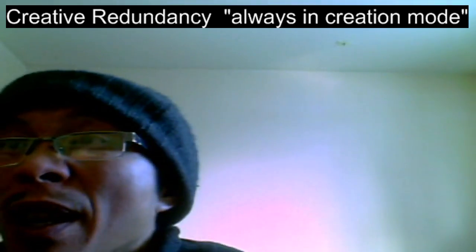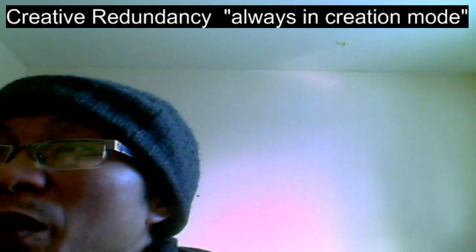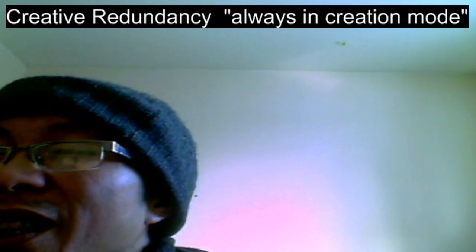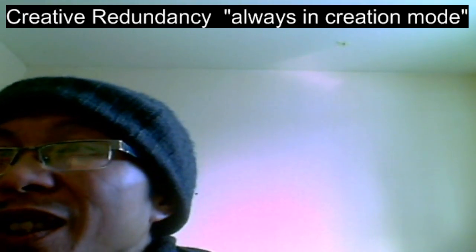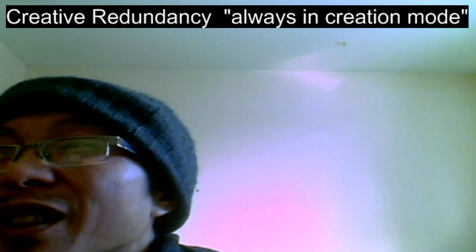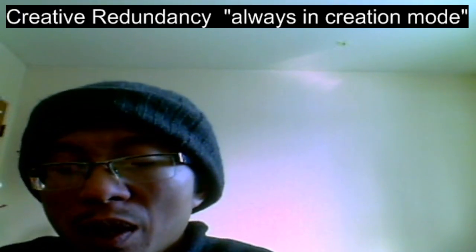Okay. Let's see what you guys got here. Use it for a motor mount when you put together a machine. Okay. Yeah, I guess maybe.